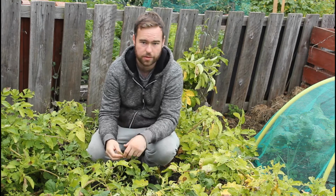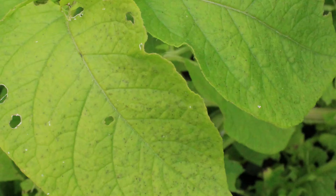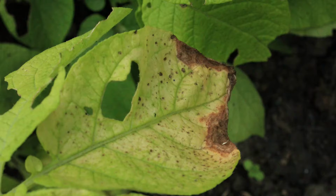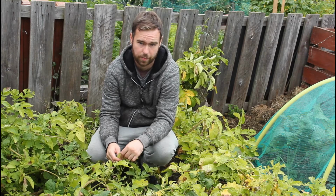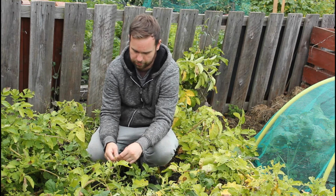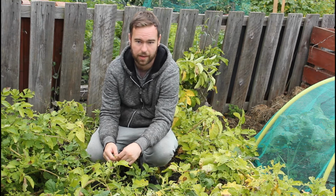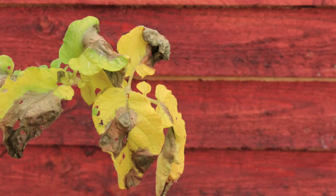So it starts off by little brown circles or little brown spots on the leaf. Now they quickly multiply, and it's quite fast acting blight as well. So once you've got it, it'll take hold quite quickly and it'll become quite obvious. So as I say, the earlier you can catch it, the better. So it'll start by little brown spots appearing on the leaf. They'll multiply and get bigger, and eventually it'll lead to big brown patches, which is basically dead tissue.